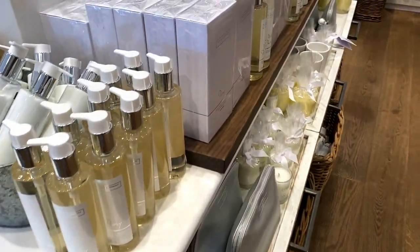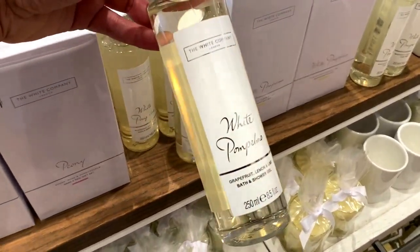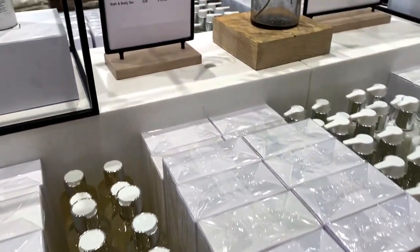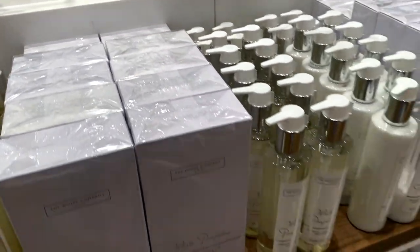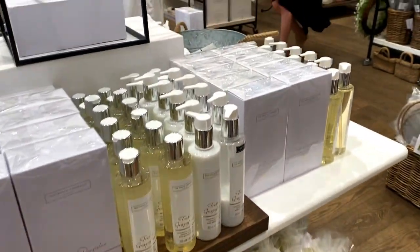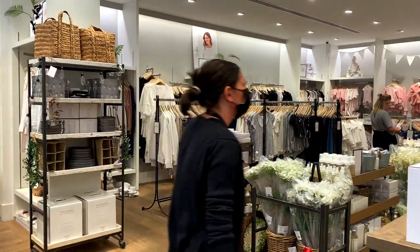They do bath and shower gels. The one I've currently got is named Flowers, which is a really nice scent. And I think they're about, so here's the price list. So you're looking at around £13 for the bath and shower gel. And then they also do clothing and sleepwear.